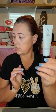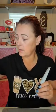Okay, so I've put the mattifying primer on. It's this one right here. We also have a hydrating primer. If you have super, super dry skin, we do have hydrating, but I'm telling you, the mattifying is about 95% for everybody. It works for everybody.